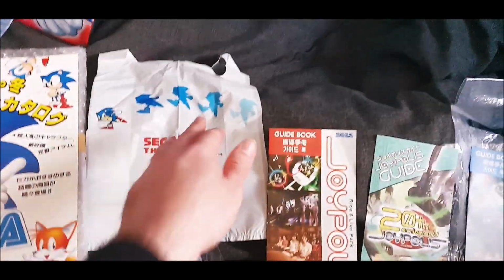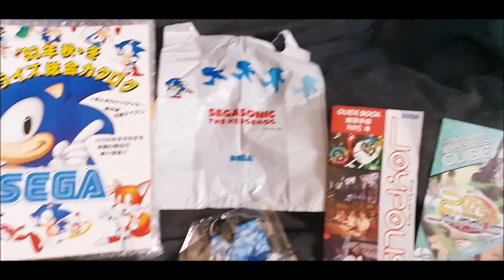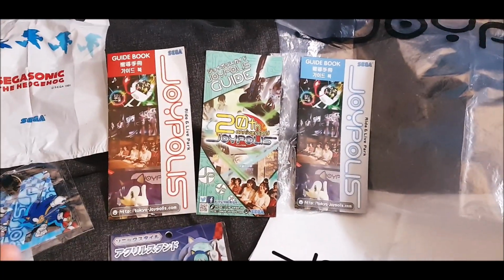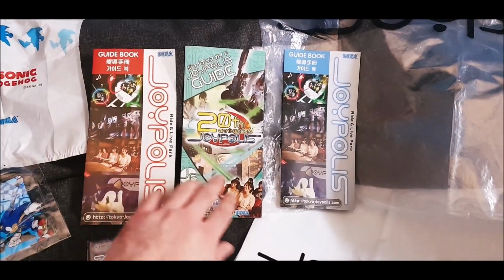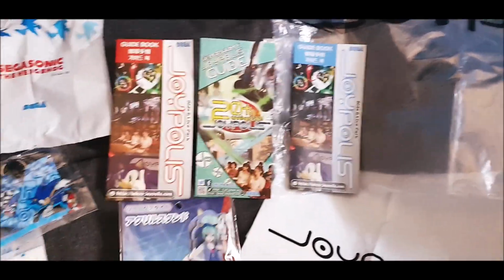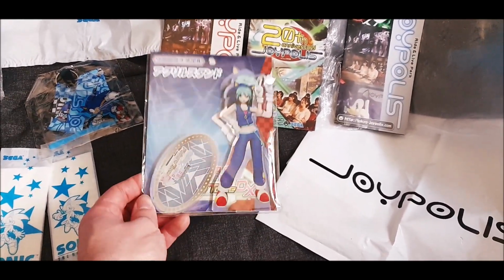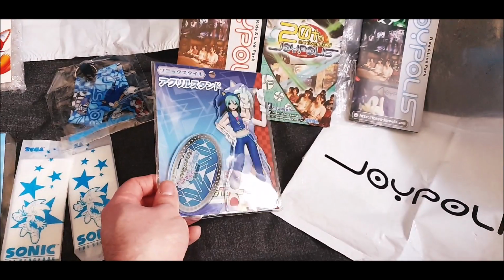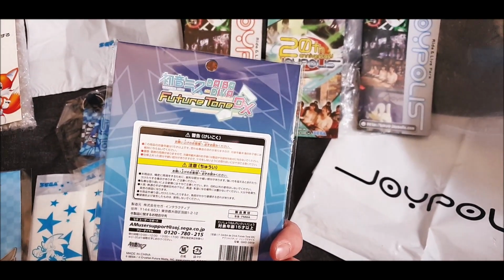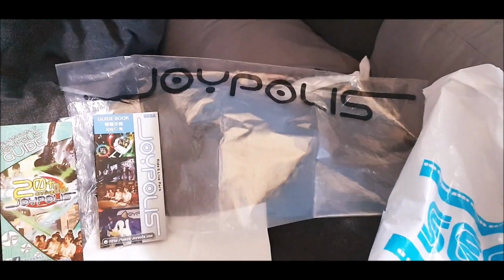Have a really old, rare Sonic Hedgehog 1 bag from 1991. Various Joypolis guidebooks from the park, including the 20th anniversary one here, where I visited many times. You have a Hatsune Miku collaboration Sonic Hedgehog stand or figure of some sort. That was advertising Future Tone DX there at the time of the game. A couple of Joypolis bags here and a Sega bag.